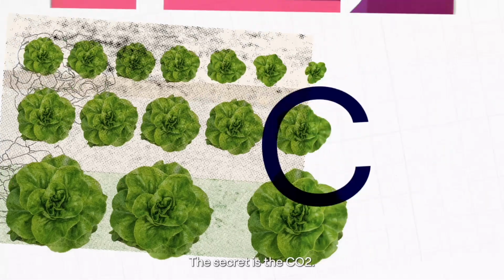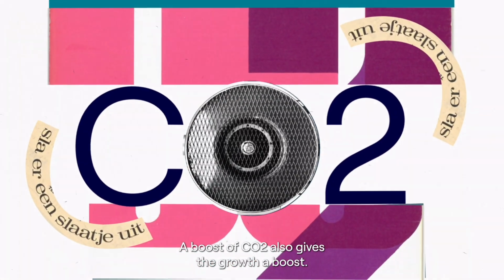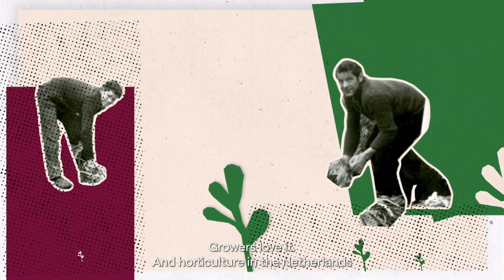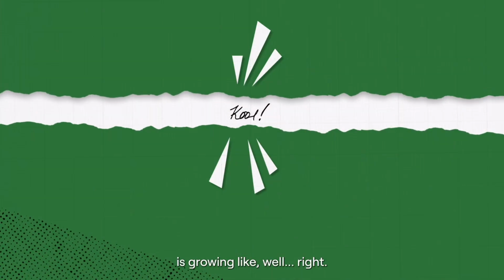The secret is the CO2. A boost of CO2 also gives the growth a boost. Growers love it. And horticulture in the Netherlands is growing like, well, weeds.